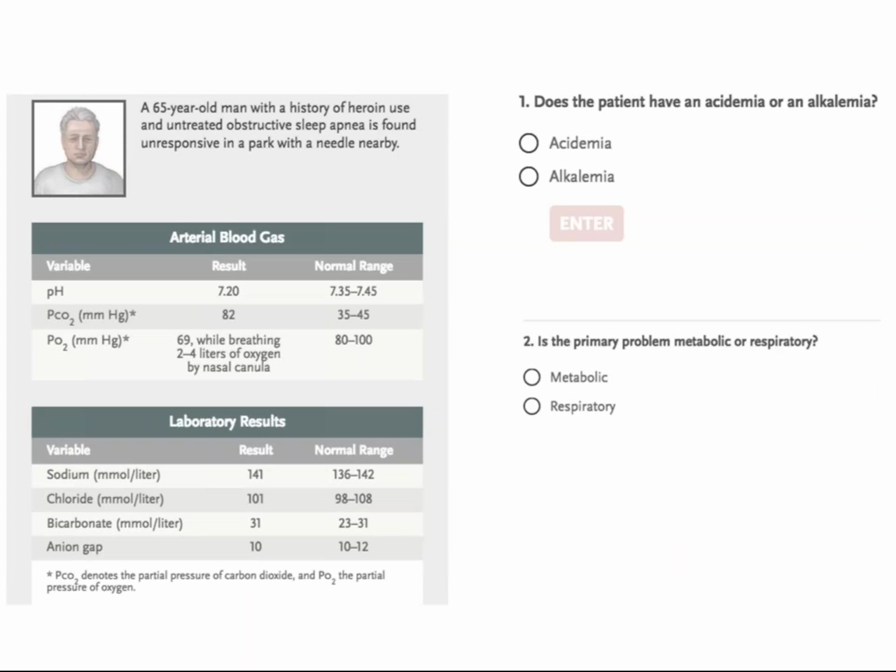So we're asked some questions here, and we're given a patient that's a 65-year-old heroin abuser who comes into a hospital. He's got a pH of 7.2. His PCO2 is 82. So does he have alkalemia or acidemia? Well, since his blood is acidic, I guess it's acidemia. Now, since his PCO2 is 80 and his bicarbonate is elevated, this has to be a respiratory acidosis instead of a metabolic acidosis. So we're given this as sort of a warm-up.